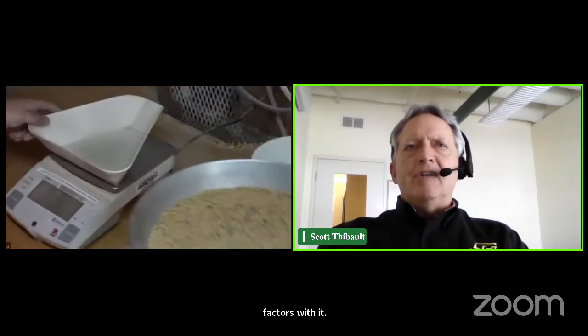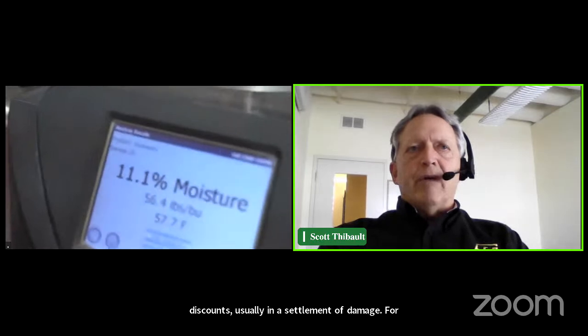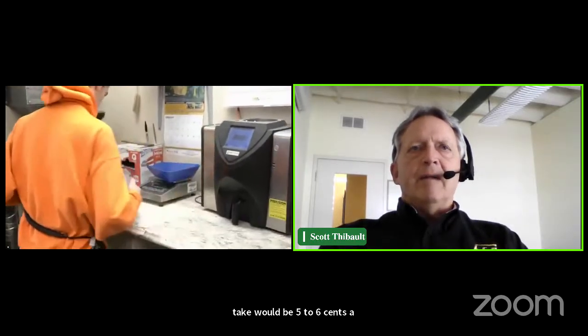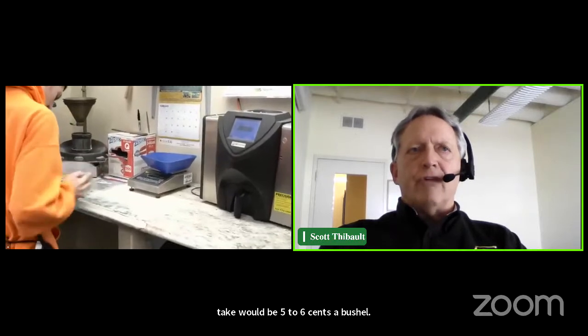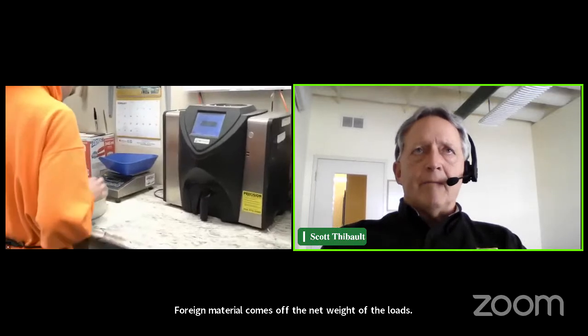Discounts are not huge. Usually in a settlement of damage, for example, the highest discounts we would take would be 5 to 6 cents a bushel. Foreign material comes off the net weight of the load. So basically you're just not going to get paid for the sticks, stones, pods, and that kind of stuff. And test weight, very few discounts for test weight.